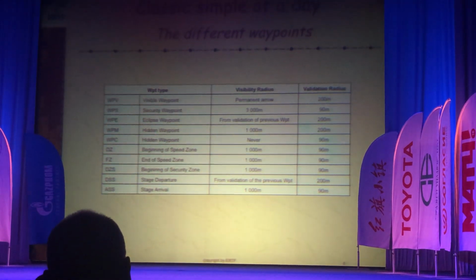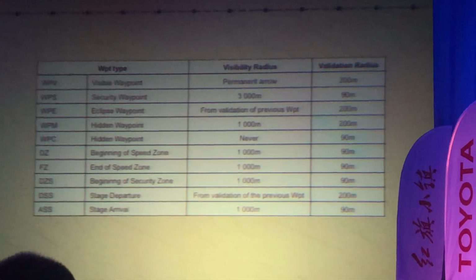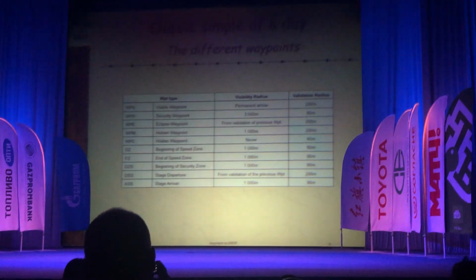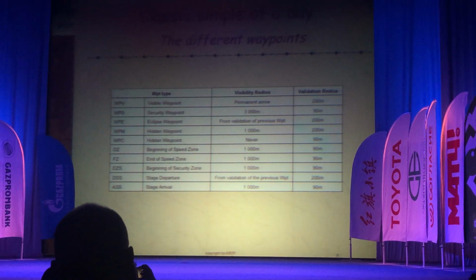And this is useful information. This information is displayed in the regulation. It shows you the visibility radius and validation radius. So please note that all the waypoints are different, so you have to expect different validation from those waypoints.